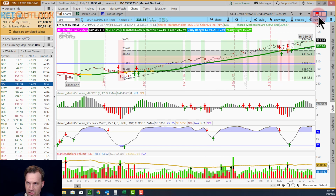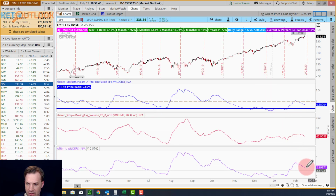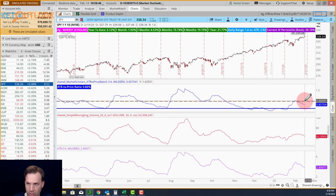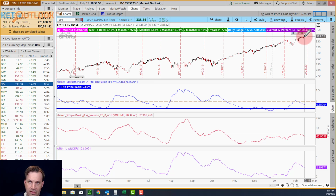And the average range is 3 points. You can see there's the ATR, which is below the 1% point. Today's move, below 2.5%, is below that average. The volume at 48 million down here is below that average. So the more days like this we get, the better for this bullish trend. With the relative ATR below 1%, that's a pretty decent sign.